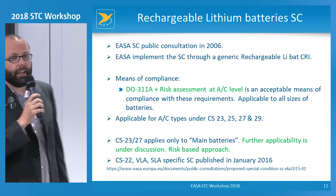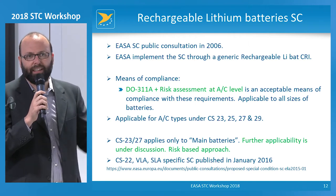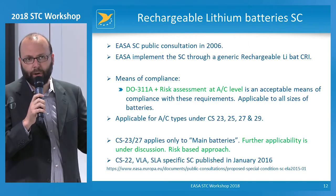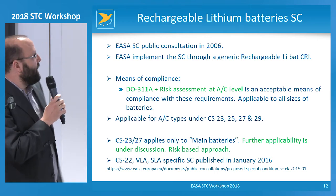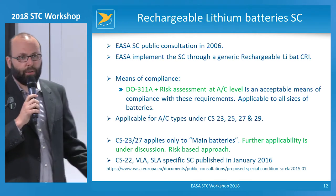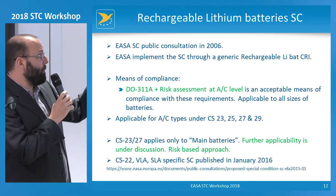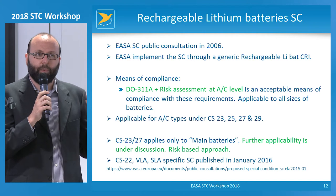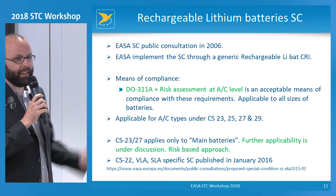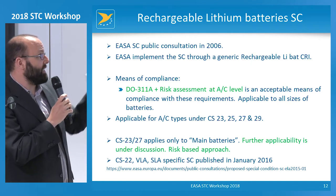The special condition was sent to public consultation in 2006. Sorry, but it is still not available on the EASA website because it was published so long ago, but I hope it will come. EASA today implements the special condition through a rechargeable lithium battery CRI specific. The means of compliance that EASA proposes from now on is the DO 311 plus risk assessment at aircraft level.